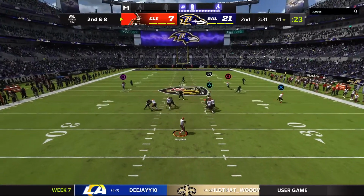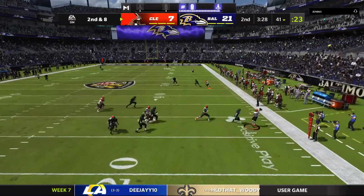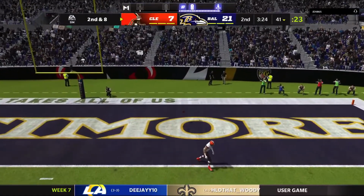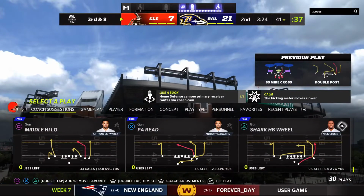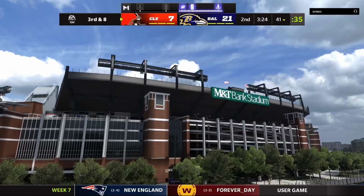From the gun, Mayfield. Escaping the pressure right. Airs it out toward the corner of the end zone. And that would get a wide-up incomplete. Nearly an interception in the end zone. Probably should have been. 3rd down coming up.